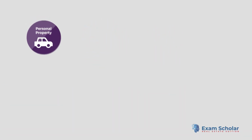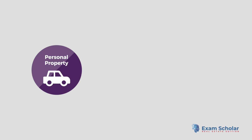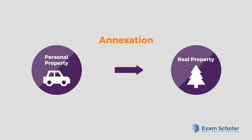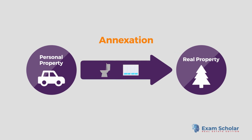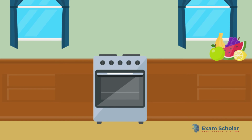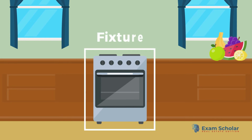When taking your exam and working in real estate, it's important to remember that personal property can become real property through annexation. Chattels become a part of real property when they are fixed through annexation. Annexation refers to the process that any chattel is fixed to a property either by nail, screw, plumbing, etc. For example, a stove installed into a kitchen becomes a fixture to the real property. Therefore, upon sale of the asset, the stove cannot be moved unless it was negotiated in the purchase agreement.